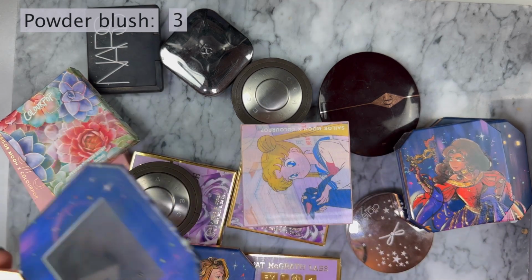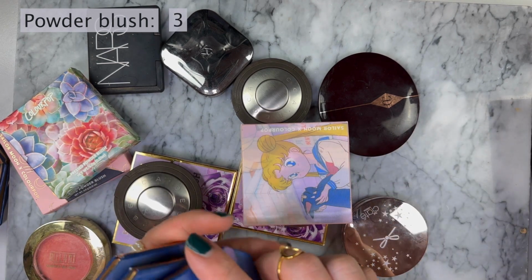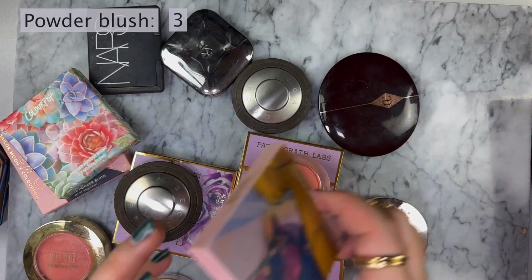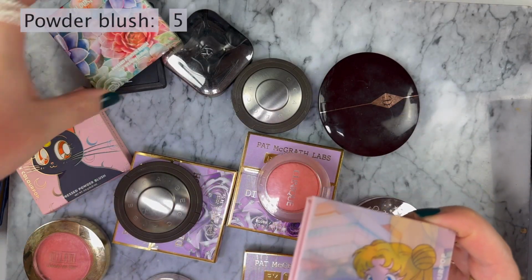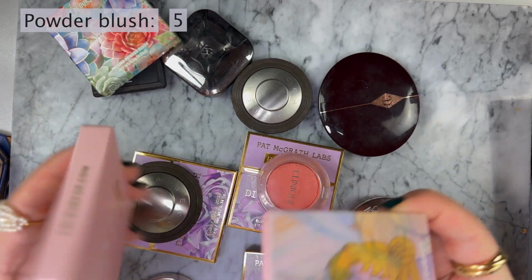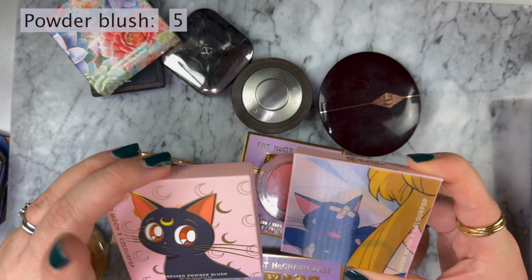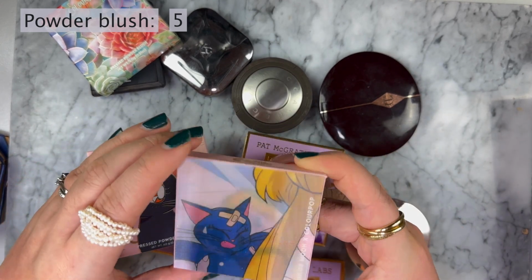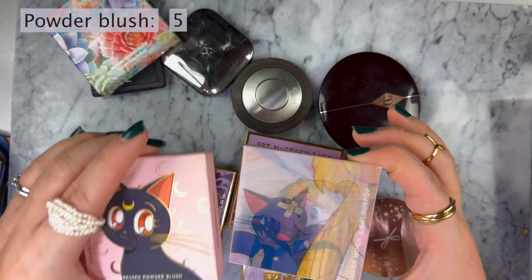Oh, this is a highlighter. 3 Disney princess blushes. They are not my favorite. Right, I've got 2 of these Sailor Moon blushes in different colors. I kept the carton packaging because this is, again, I bought it for the packaging because I freaking love Sailor Moon and I definitely don't regret this.